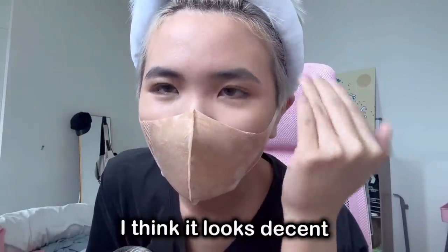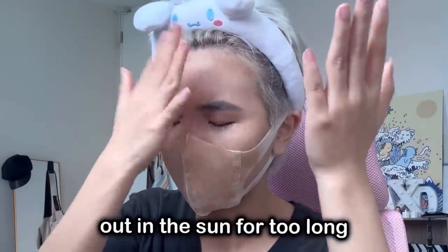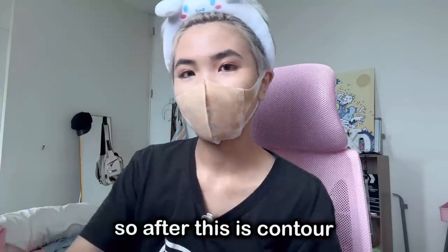Okay, on camera, I think it looks decent, but in real life, I look like a cake that's been left out in the sun for too long. There, boom. So after this is contour.